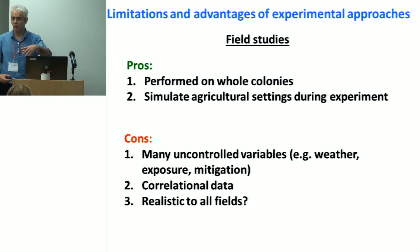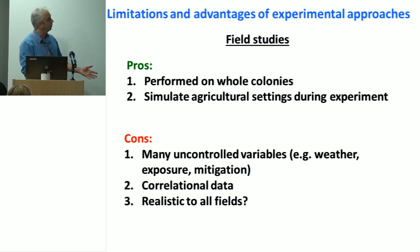So here's what Joey and I did last evening. We're not saying this is perfect, but the advantage of field studies is that they're performed on whole colonies, and they're designed to simulate agricultural settings. So that's why they're considered better. The disadvantage is that you can't control the habitat. You don't know everything about what is there. So you have many uncontrolled variables, including the weather, although I think your model is going to control the weather, was it? And it's largely correlational data, so here's what's provided and here's what's seen, rather than mechanistic.